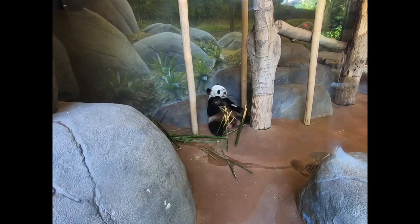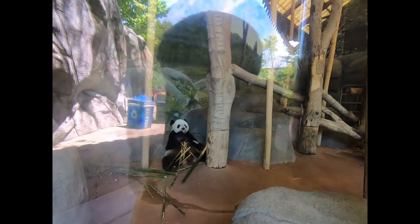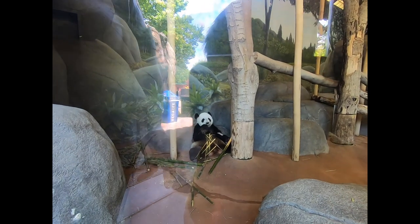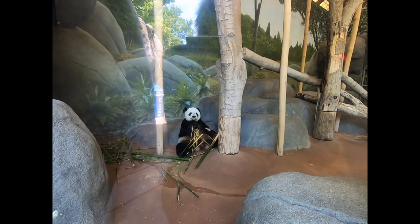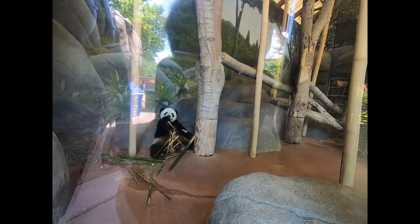What's that panda doing? Hold it. Okay. Don't hit the glass. Well, tell us what the panda's doing. He's eating bamboo. Why is it far away? Just is. All right, let's go find another panda. He had to give him a new stop.